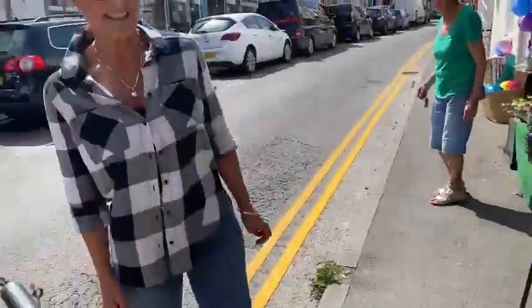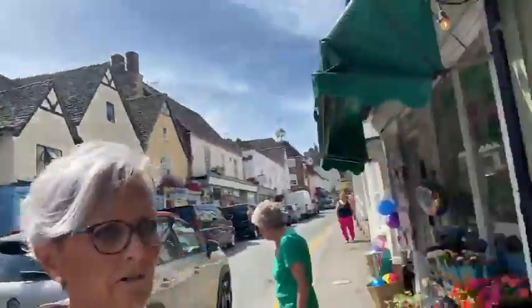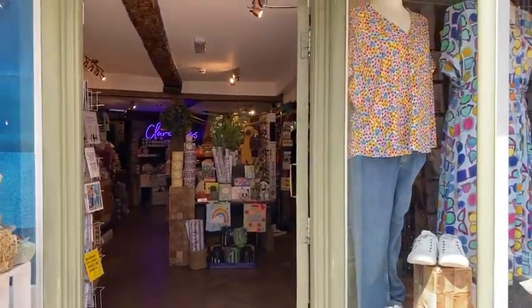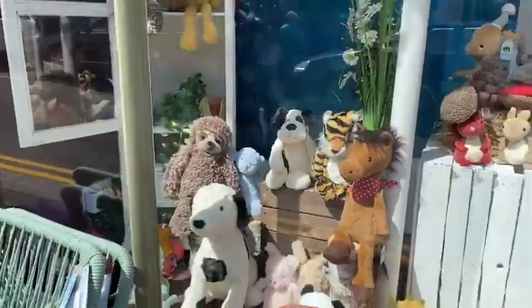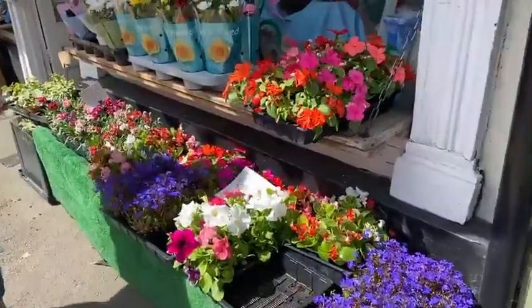So this is Clarence's. They do fantastic giftware. Really, really nice stuff. Lots of homemade sweets and chocolates, etc. And then we have the florist, Robinson's. They've been here for many years.